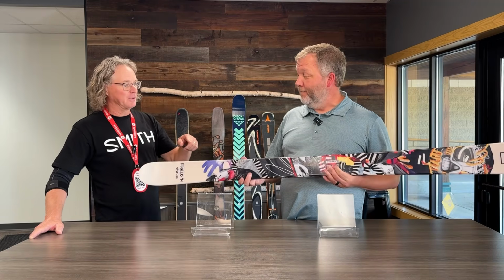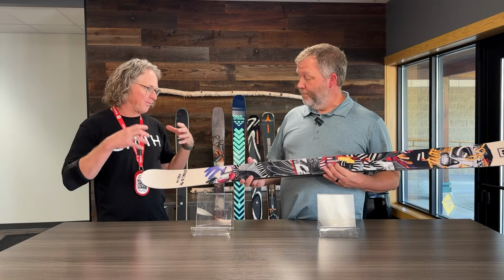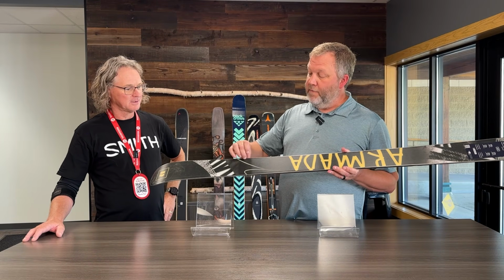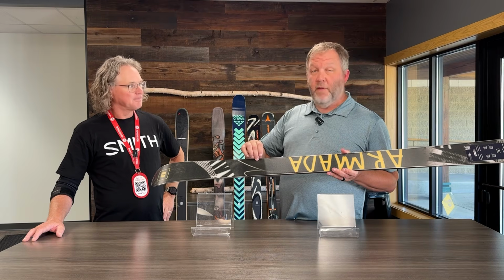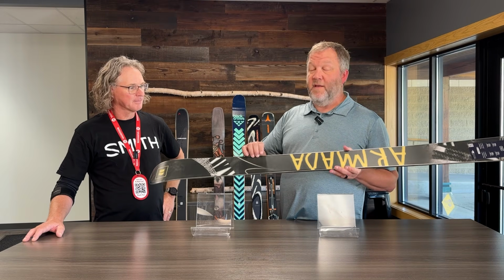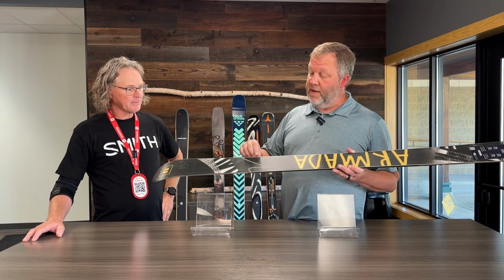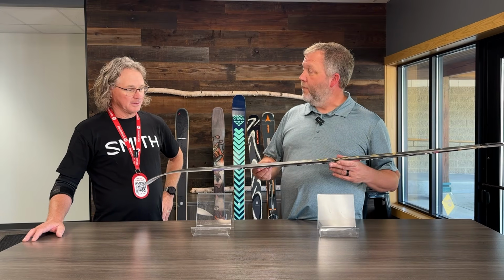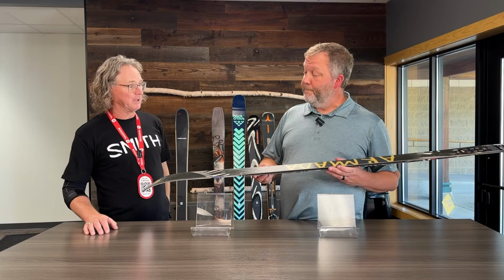Yeah, and to that end, this thing's actually built a little bit more for taking that beating or abuse, right? Most of your twin tips or the park and pipe skis are going to have oversized edges and bases, so a little thicker base to take a beating because this is hitting a lot more impact than we would on everyday skis, and typically a thicker edge as well to take that impact.